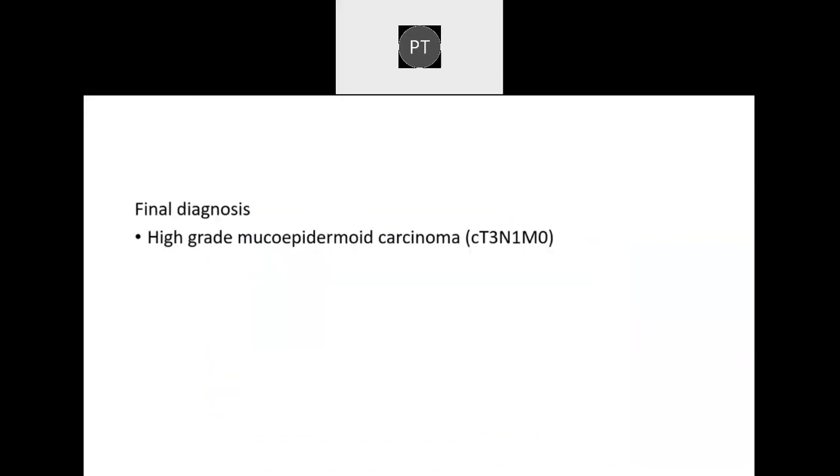So my final diagnosis will be high-grade mucoepidermoid carcinoma, stage C, clinical T3, N1, M0. Now I will counsel the patient regarding the surgery. First I will tell the complications of surgery, like temporary facial nerve palsy and greater auricular nerve paralysis. Next, I will also counsel the patient regarding the need for post-operative RT, and also regarding recurrences.